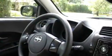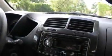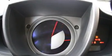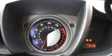Inside the Xd, it's got a nice little sporty touch, especially compared to the price. It's got a lot of little things and little gadgets that are fun to play with. Let's start it up. Isn't that cool? That's cool. You know that's cool.